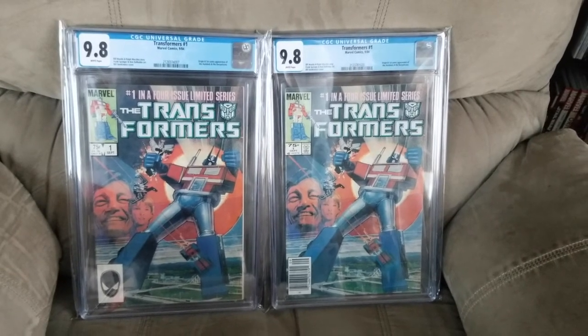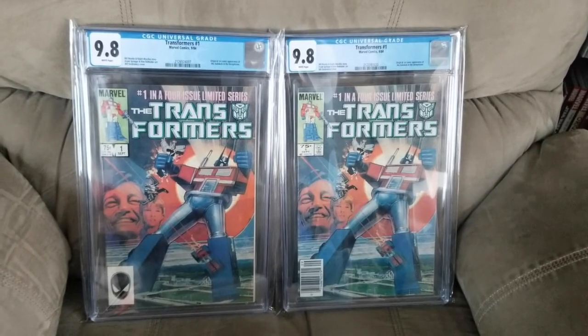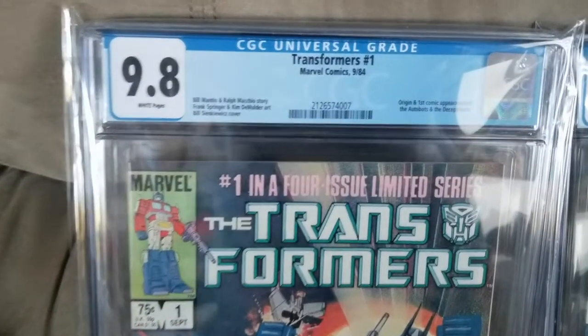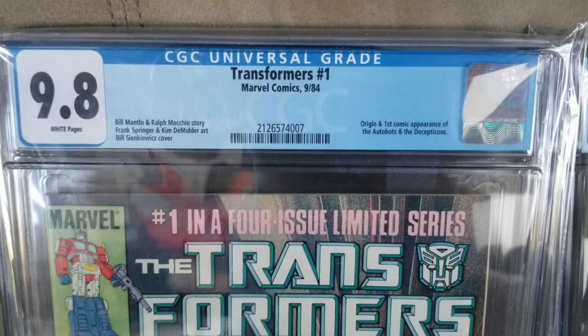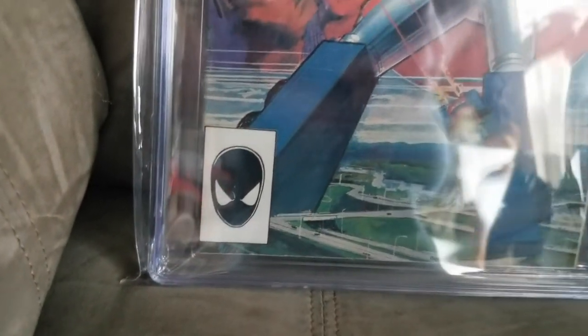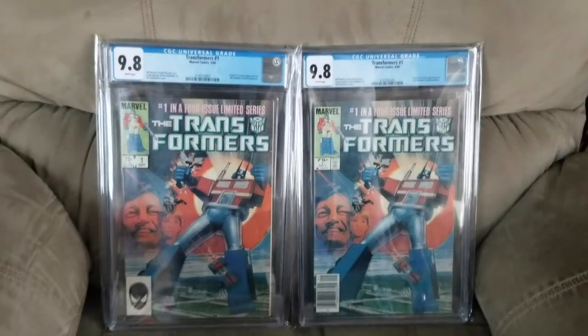And speaking of grade, let's have a look at a few of the newsstand and direct edition slabs and see how they differ on the effects with fair market value. So here we have two copies of Transformers number one, a direct edition and a newsstand. Although these books are both awesome and almost identical, that UPC code makes a very big difference in the fair market value of each book. In the direct edition, as of January 2021, Transformers number one, slabbed in a 9.8, has a fair market value of approximately $1,500, with the last noted sale on eBay being for about $1,200.